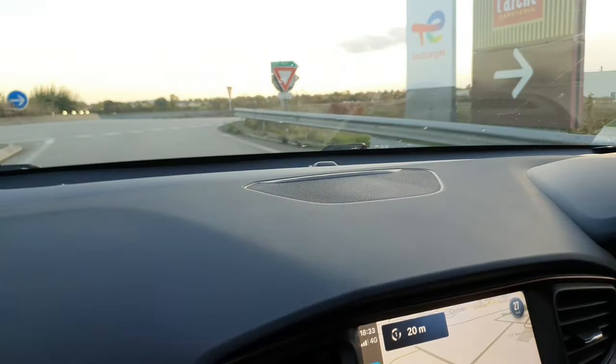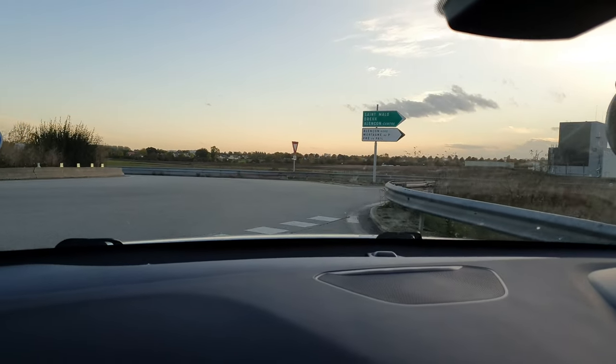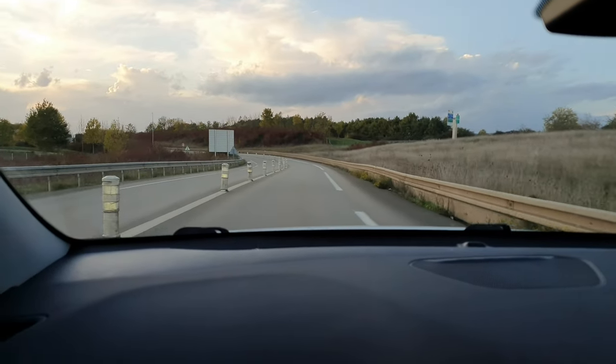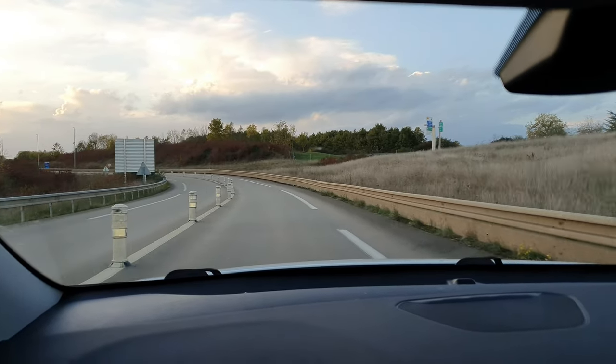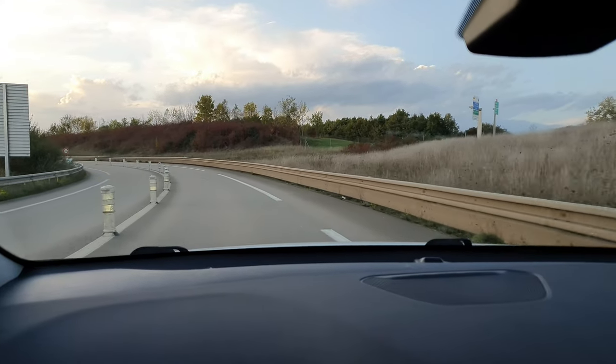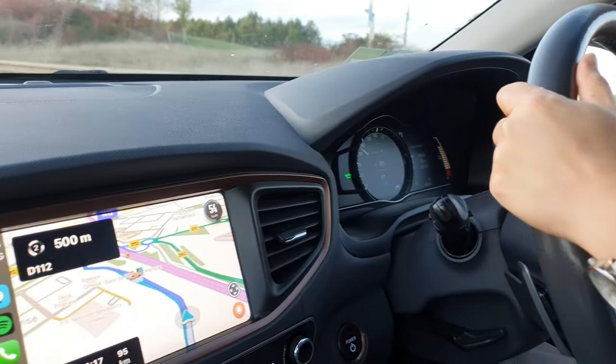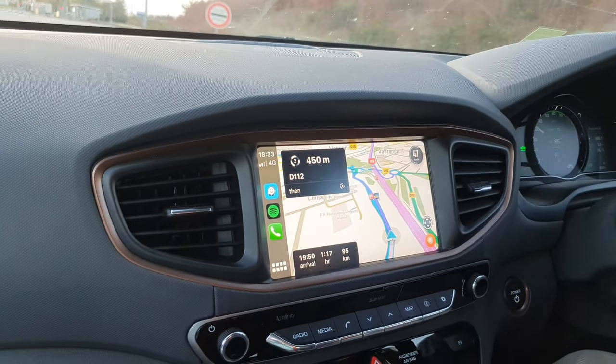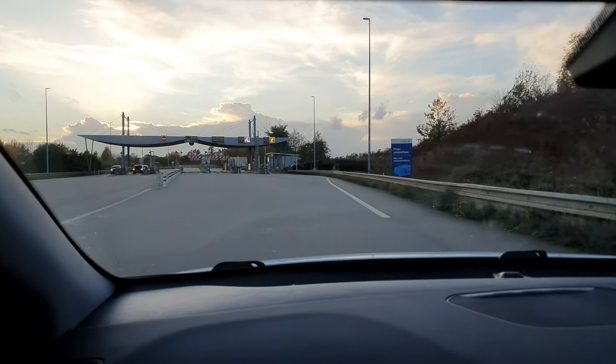Alright, we are done with the final stop. We've recharged to 71%, which is supposed to give us quite a bit more than what we need, but equally we don't mind having 20% on arrival. That will always be useful. And we're still on 4 miles per kilowatt hour since the start of the journey, and this is the final stretch.